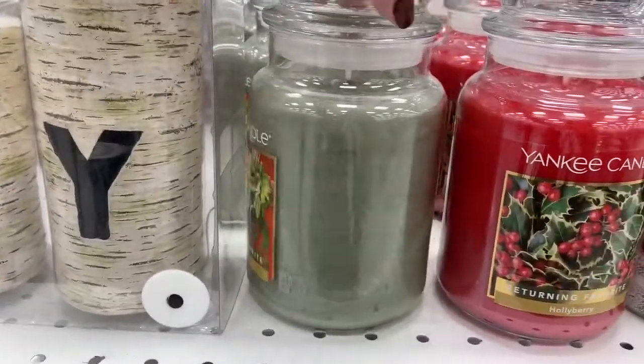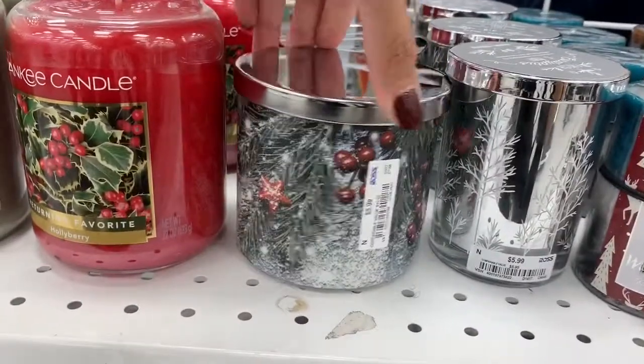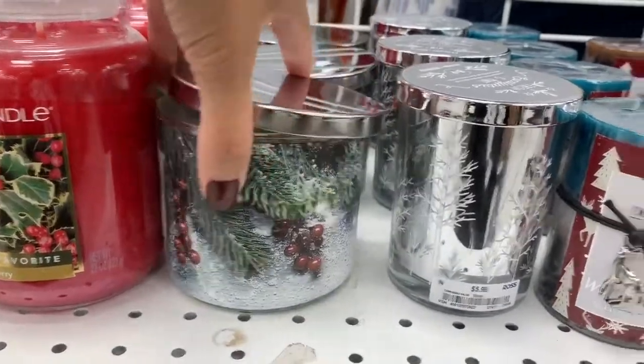So the Yankee candles were priced at $12.99, not $14.99, so that's even a better deal. They did have a few different Christmas scents that you could choose from.